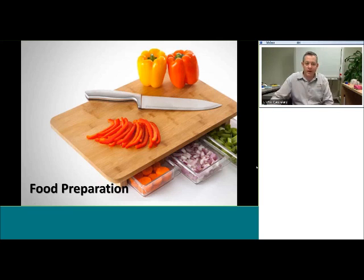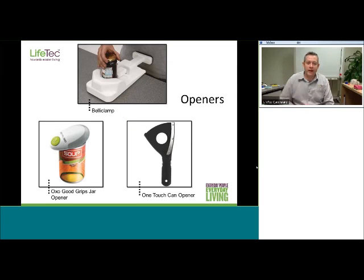All right, let's talk about food preparation aids. At LifeTec here, we have a number of aids which can be seen on display and tried by clients, both on display and in their home. The first one we have is the Kitchen CC automatic can opener, formerly known as the One Touch electric can opener. Now it's called the Kitchen CC automatic can opener.